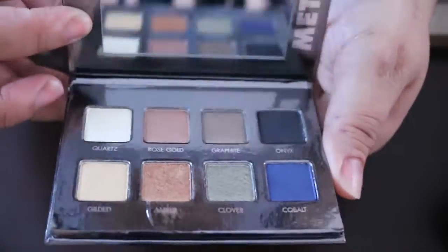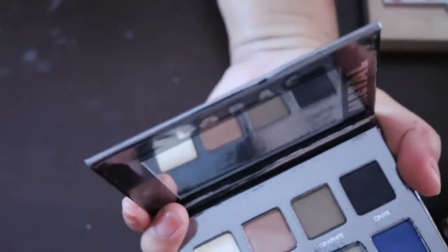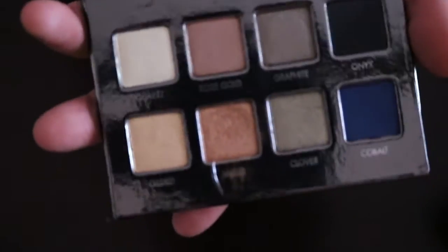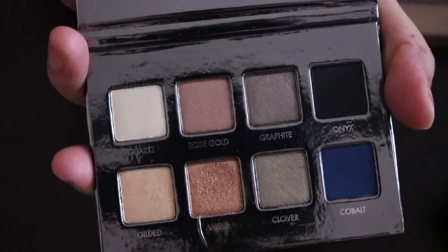Next we have the LORAC Pro Metals palette. Love the packaging. Never used it. I'm going to turn off this light so you guys can really see the colors. See, look at the colors. You can really see the colors with the lights off. Never used it, but I'm going to keep it because I like those colors in there.